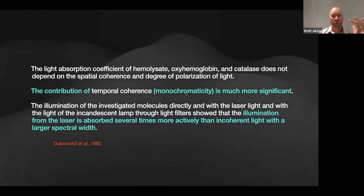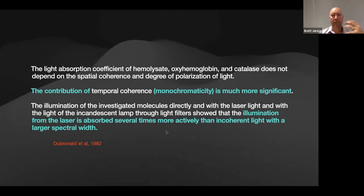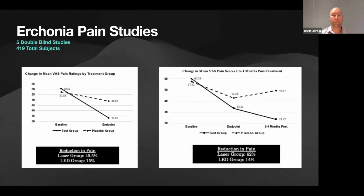So the contribution of monochromacity is much more significant, and illumination from the laser is absorbed several times more actively than incoherent light with a larger spectral width. So laser light is absorbed more actively, so I'm going to have a better photochemical effect. What I'm going to show you here is all the Zirconia studies.